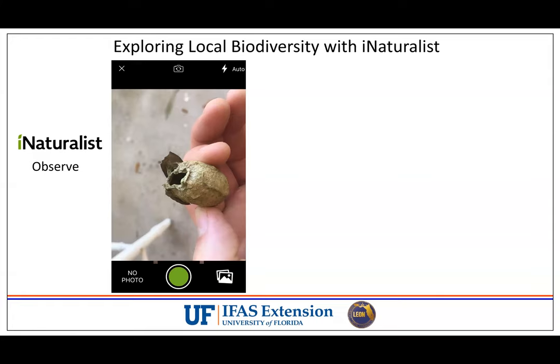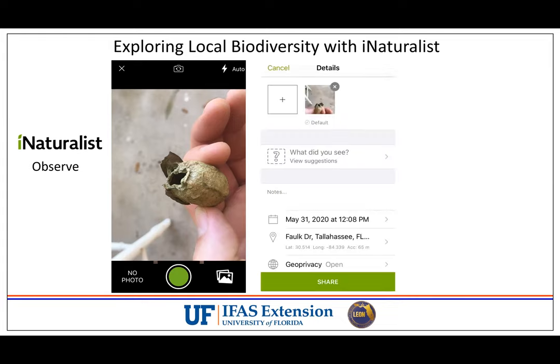You can also hit this little thing, I hope you guys see my cursor, the little thing to the right of the green button, and you can actually bring in photos. So say you are in the national forest and you don't have cell reception. You can take a bunch of pictures. You can come back to your house later and input those into the iNaturalist app.